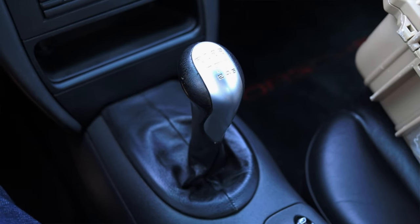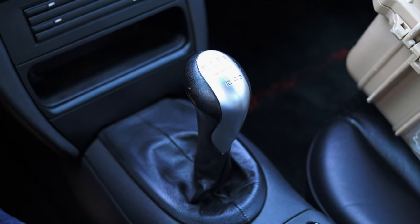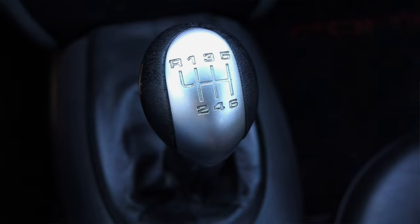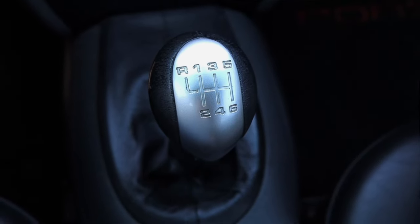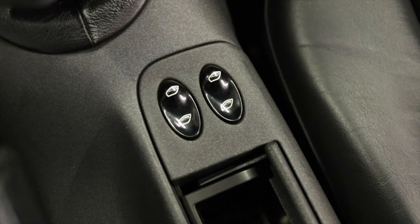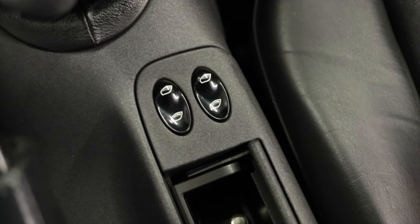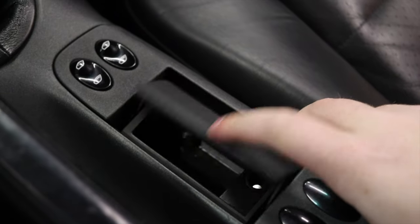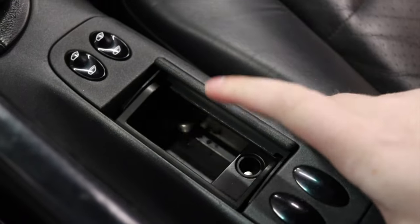The shifter is very pronounced. However, I'm not the biggest fan of it. Like I said, it is a little plasticky and just not what I expected from a 911. However, Porsche didn't really have all the money in the world back in the 90s, so that's kind of understandable. Down below the shifter, I have my window switches, which is very interesting, very European to find the window switches down below here. And then I have a very aggressively opening ashtray. I don't know why it's so explosive when it opens, but.